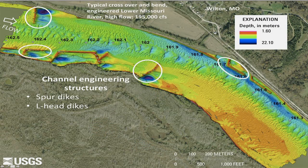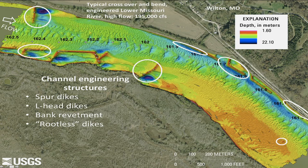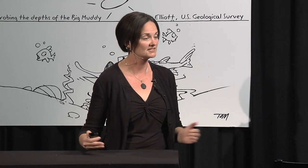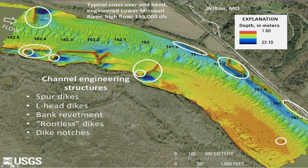You can see things like spur dikes, L-head dikes, features of bank revetment, rootless dikes. So this is a place where the Corps has taken out a significant portion of dike in the name of trying some habitat restoration techniques. And you can see some of these dikes have been notched as well to attempt to do some habitat manipulation.